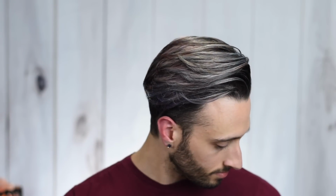And as far as the finish on it, you can see here right after styling, it does have that kind of low shine look to it. And I will say, once you let it sit for about 15 minutes or so and it totally settles into the hair, that does drop off slightly and does become more matte, as you can see here. I like the natural matte finish.